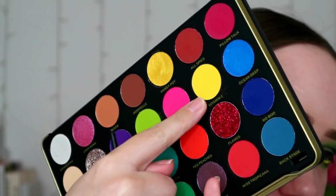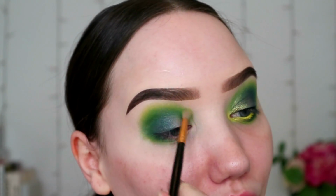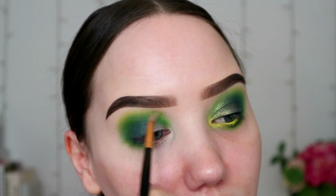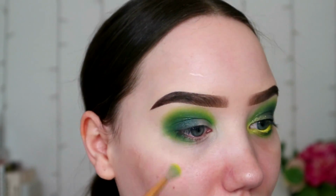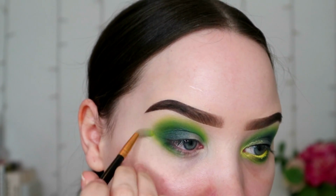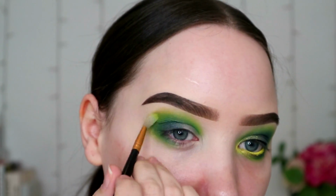And the shade Vitamin C. Is that the same shade in the soft palette? If I make a palette with Revolution and have a yellow in it, I'm going to call it Vitamin C as well. It's an homage. It's just going all the way around as well. It's just a bit lighter than that green juice shade.